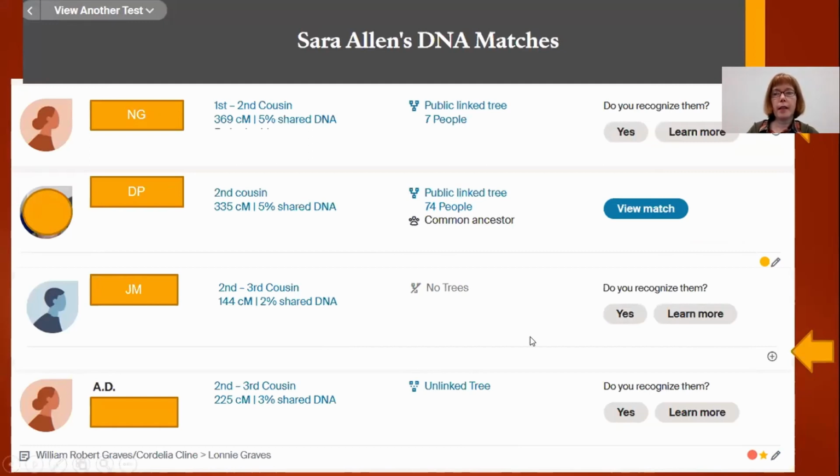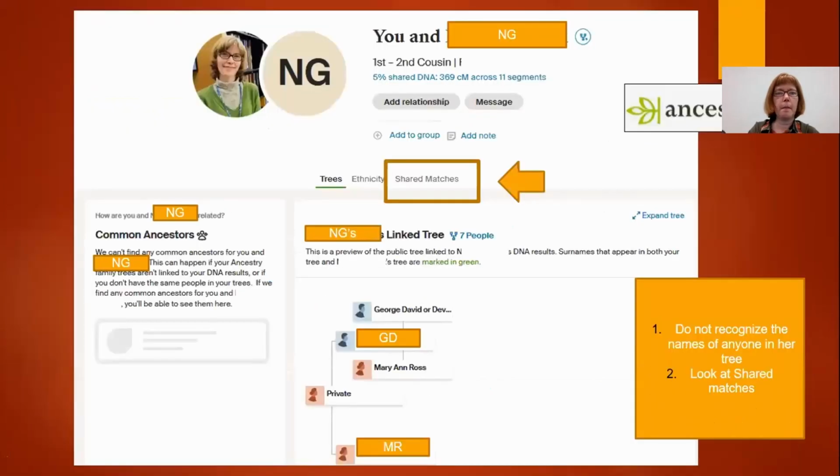So the top match that I do not know who it is is NG. And while this person has a tree, apparently I can't figure out who it is from the tree. So let's go ahead and view the match with NG. We can see her tree. She's got 7 people in it, and it's not very extensive, but I did more research on these people. I just typed in their names and was trying to poke around and see who they were, and I was able to figure out who they are.